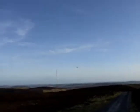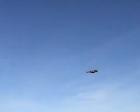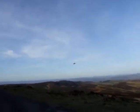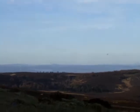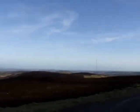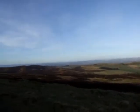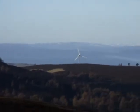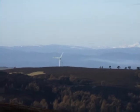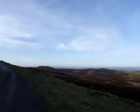Nice. Yeehaw! Look at that for timing. Now where's his wingman? Or is it just echoes? I think it's just echoes. And there's wind turbine between Ochterhouse and Kinpurney. Ah, yes. Worth the walk.